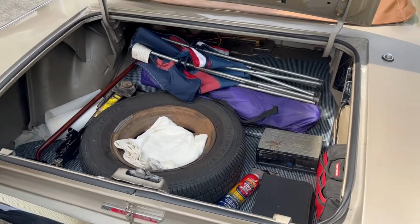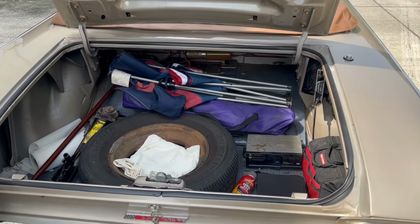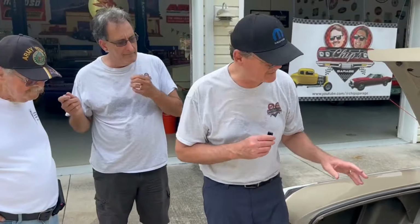Toolbox, fire extinguisher, which again, very important. We pointed that out last time. You got these old cars. It is a good idea to have a fire extinguisher. Maybe two.